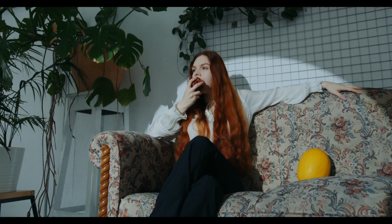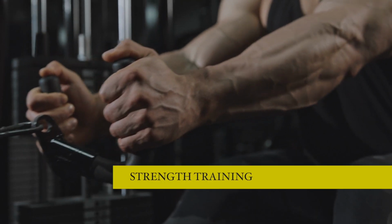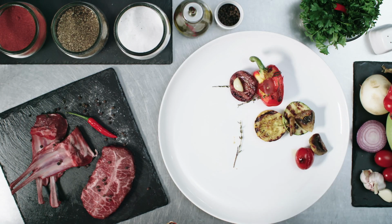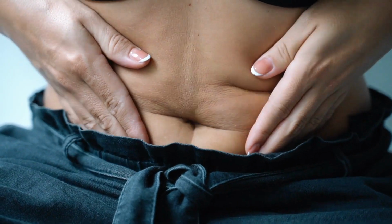Most well-known intermittent fasting methods also advocate for physical activity like strength training. If you want to burn body fat largely while keeping your muscle mass, this is crucial. Now, let's see the ways fasting can help you lose belly fat faster.